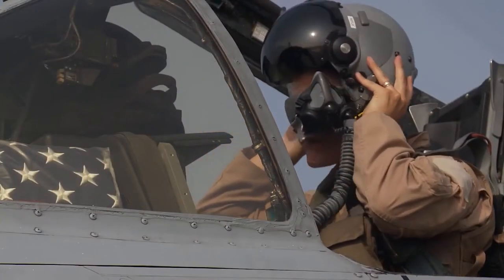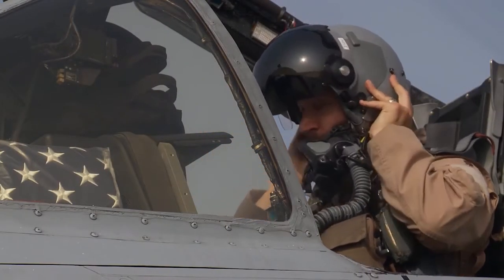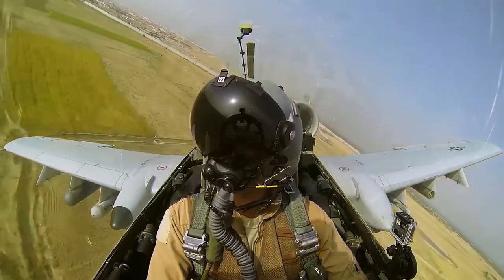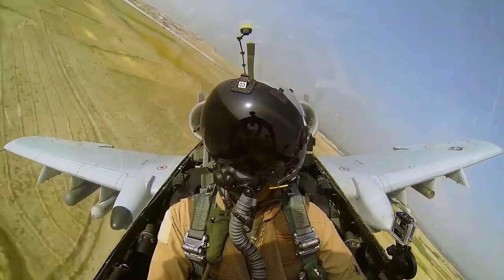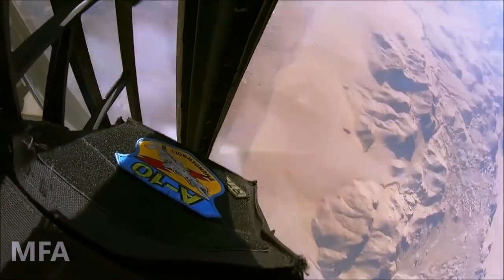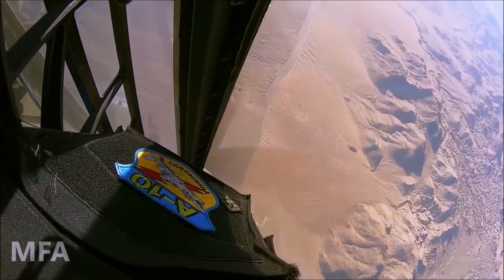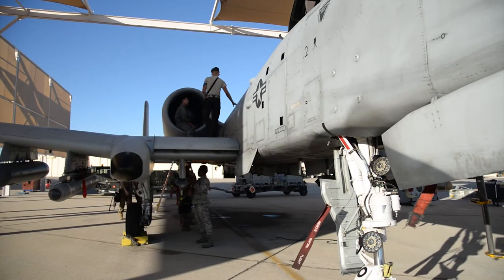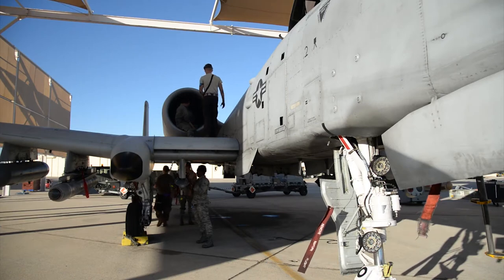Additional A-10 improvements will include upgrades for the Scorpion helmet-mounted display, an augmented reality system that superimposes targets on the ground over the A-10 pilot's field of view. This allows A-10 pilots to identify and engage enemy forces on the ground as quickly as possible, minimizing their exposure to enemy fire.